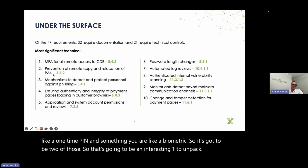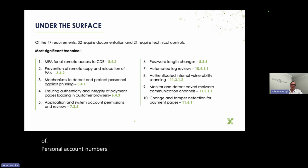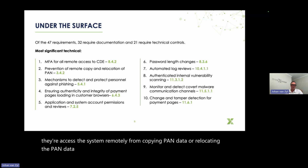And then the second one is the prevention of remote copy and relocation of personal account numbers. So you've got to prevent even developers, if they access a system remotely, from copying PAN data or relocating the PAN data from that system. We'll get into a little bit detail later.